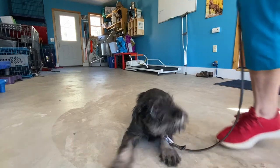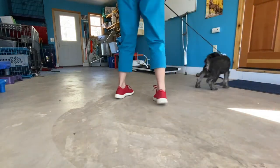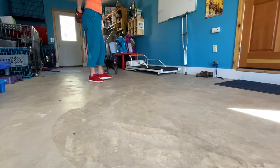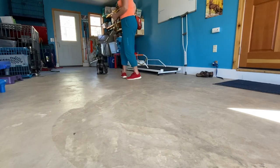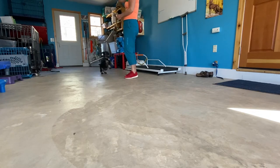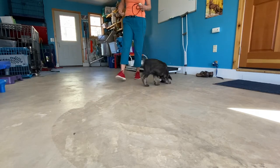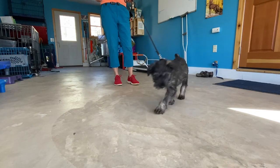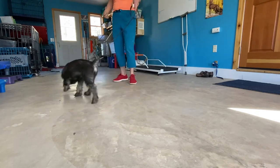Hey everybody, this is 9 week old Kasha, and we're gonna do a little bit of shaping of different things for her. She's just 9 weeks old. I'm not gonna call anything as far as commands go, but I'm gonna just start luring her into different positions that I want, and then I'm gonna click and treat. And this would be a block of time.